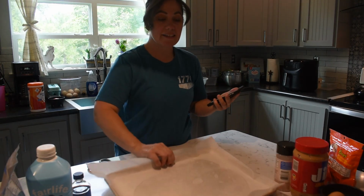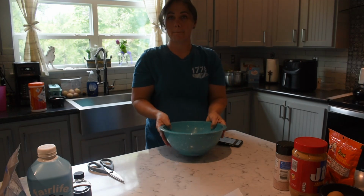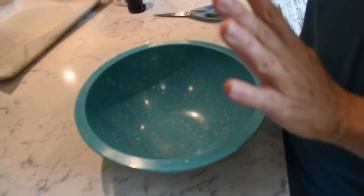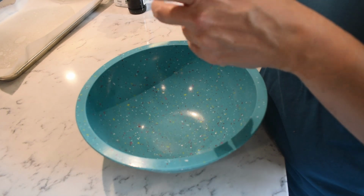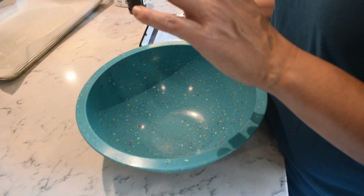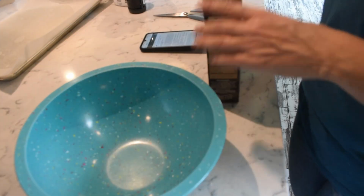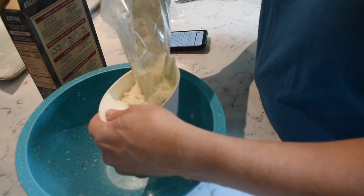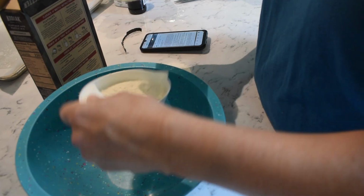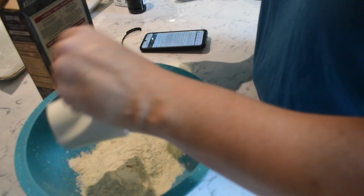And then it says to set it aside. Done. In a large mixing bowl, or you can use your stand mixer, we're not gonna worry about that, combine your Kodiak Cakes, which you need 1 1/3 cups of. About 1 1/3 cups. Yeah, something like that.